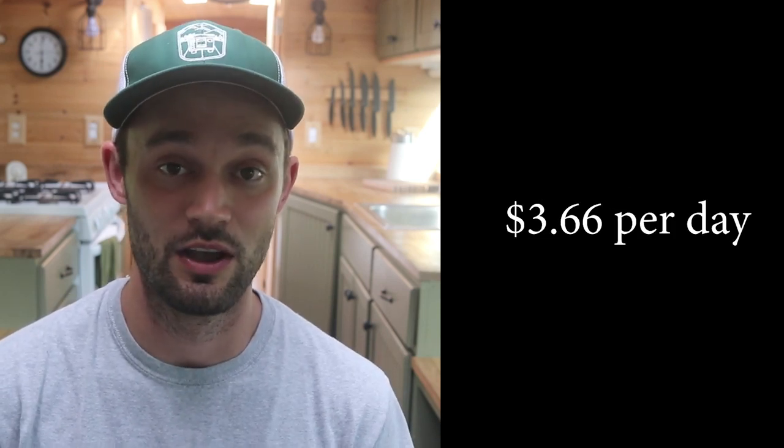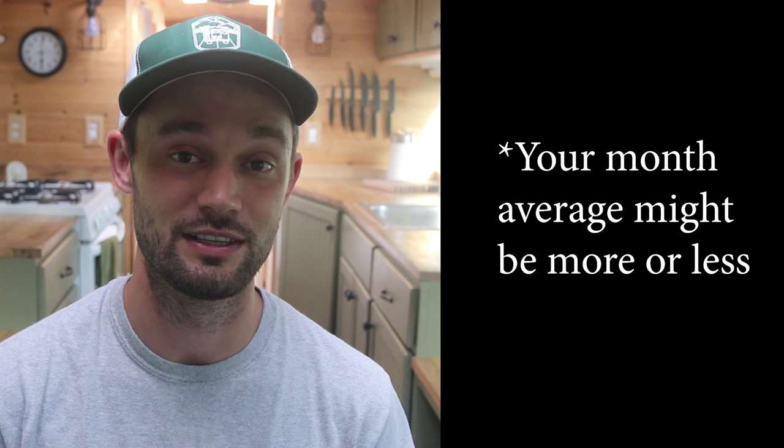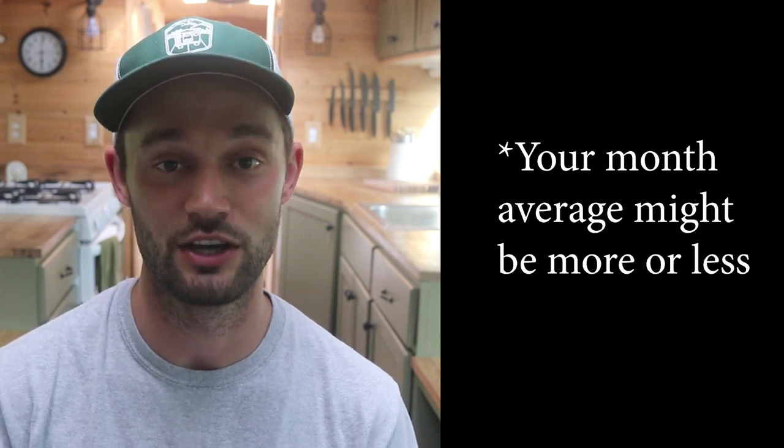Now, the last thing that I want to look at is just a really good baseline, which is the average US household cost per month on what they're actually spending on power. And according to a US census, the average cost is around $110 to $111. So if we take that number and we divide it by 30, we're going to end up with an average cost of $3.66. So this means that most of you out there who might still be in a traditional house or renting an apartment are probably spending around $3.66 per day on your actual electricity bill.